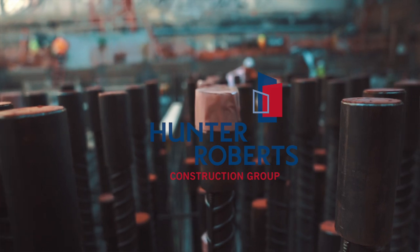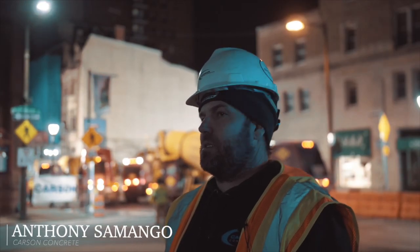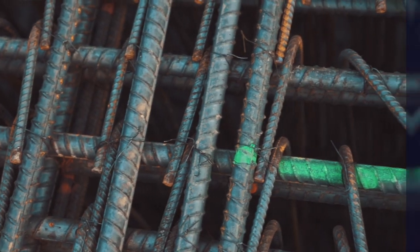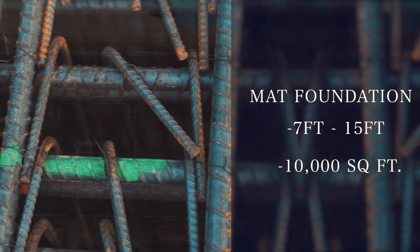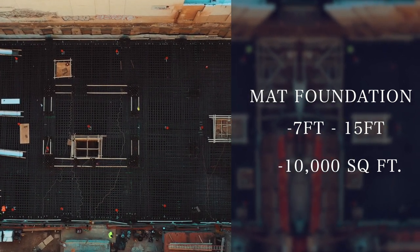Foundation has about 35 tractor trailer loads of steel in it, and the whole job is about 4,000 tons of steel. So the mat foundation ranges from 7 feet thick to 15 feet thick. The surface area is about 10,000 square feet.